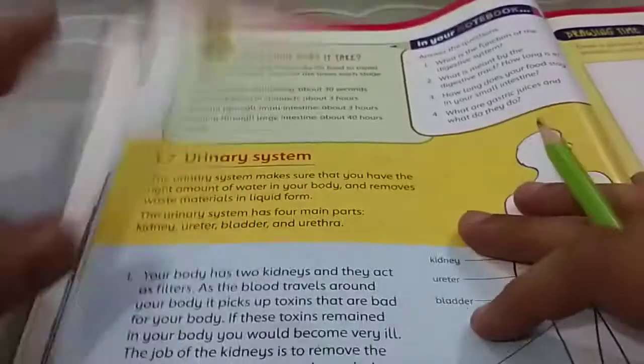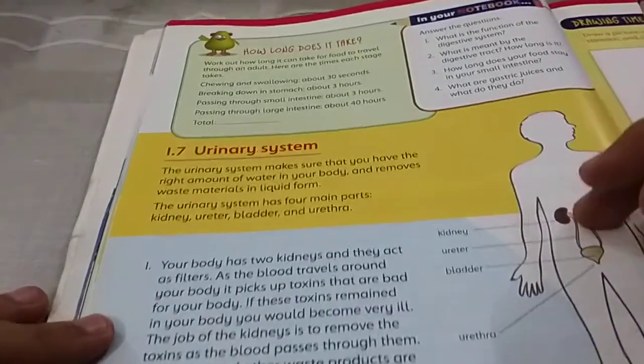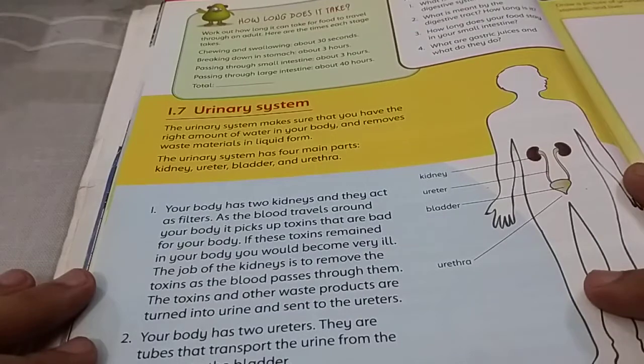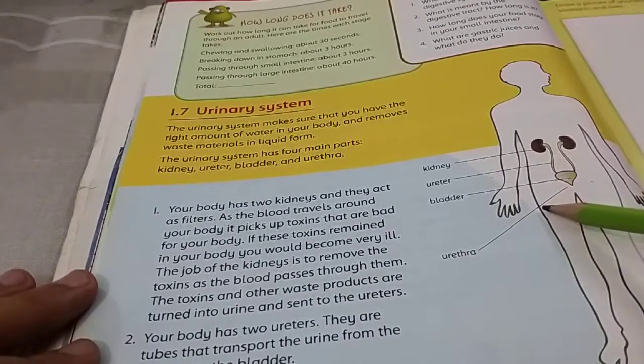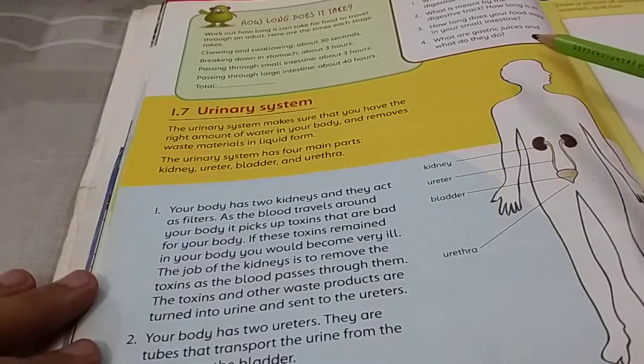Now today we are going to study about the urinary system. Now the urinary system is also a system that takes out waste from the body. All right, but this is the liquid waste. And let's see what makes up the urinary system.